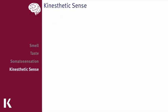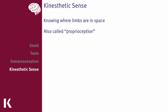We'll also want to be able to identify kinesthetic sense on the MCAT, and this is our ability to identify where our limbs are oriented around our body and to coordinate with our muscles and joints in order to perform a specific task. This is also known as our proprioception.